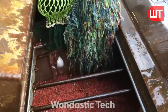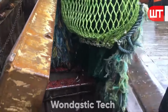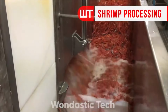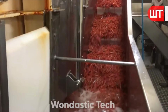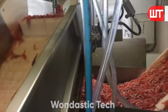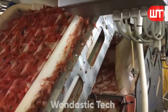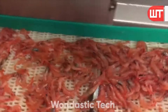But wait, there's more. The destruction of mangrove forests is a whole other can of worms, or shrimp. These forests are cleared to make space for shrimp ponds, but the consequences are far-reaching. Coastal erosion, loss of biodiversity, and those dreaded greenhouse gas emissions. Now let's talk about their diet. Ever wonder what these farmed shrimp munch on? Fish meal, my friends, and lots of it. But here's the kicker. That fish meal often comes from wild-caught fish, leading to overfishing and major disruptions in marine ecosystems. It's like a never-ending cycle of environmental impact.